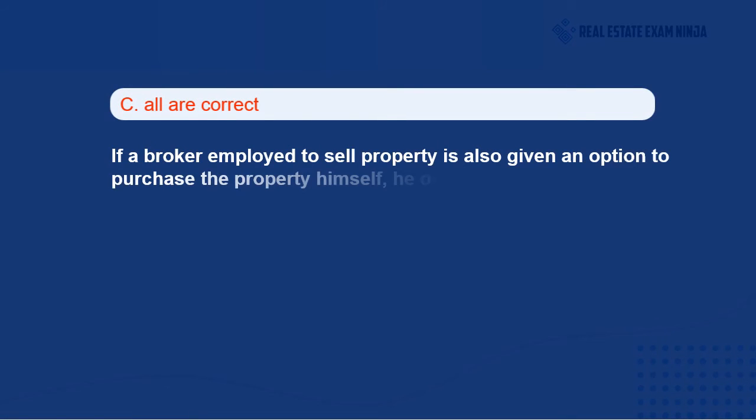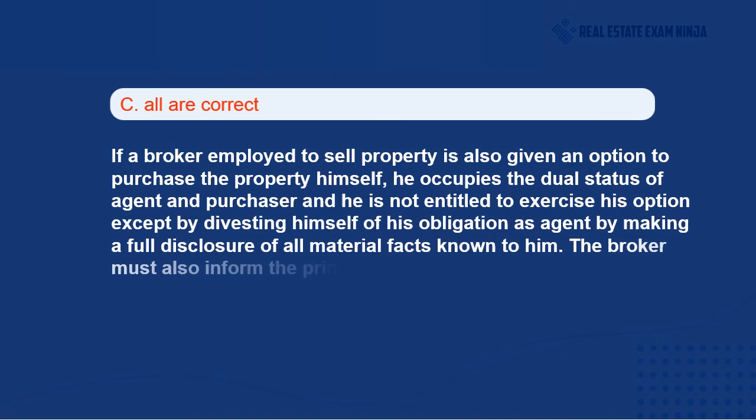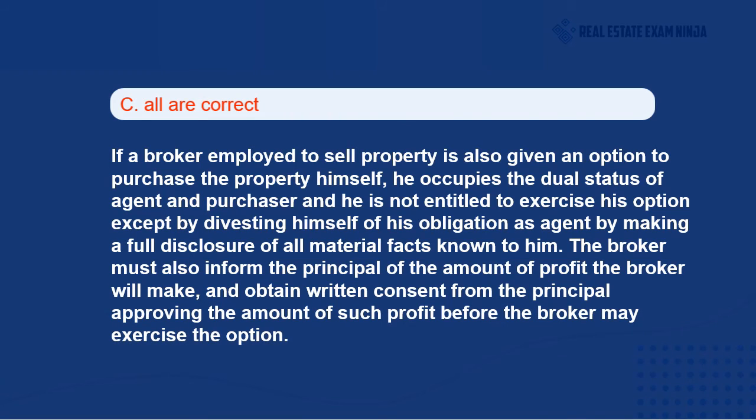If a broker employed to sell property is also given an option to purchase the property himself, he occupies the dual status of agent and purchaser, and he is not entitled to exercise his option except by divesting himself of his obligation as agent by making a full disclosure of all material facts known to him. The broker must also inform the principal of the amount of profit the broker will make, and obtain written consent from the principal approving the amount of such profit before the broker may exercise the option.